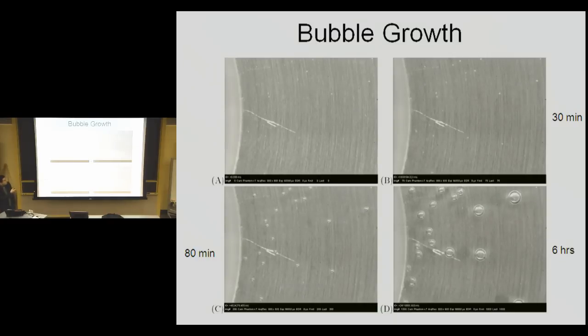What we have here, these images look similar to what I've shown you before, but we introduced solution into the mold and we spun just briefly to fill the mold and then let things sit. So we had bubbles essentially still trapped in solution. And the solution was slightly supersaturated because of the mold filling process or because of environmental conditions, which dictated that bubbles in fact grow. But they grow slowly. So you can see these small bubbles, and then after 30 minutes they grow a little bit larger, after 80 minutes they grow, and then 6 hours later they're of this size.